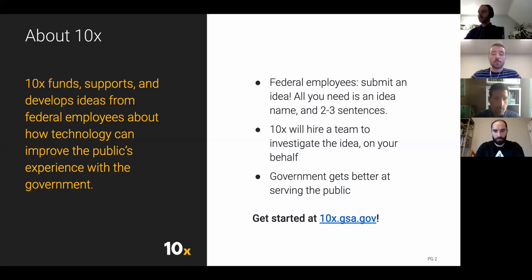The submission period for our next round of funding actually closes this Thursday night. So please submit your idea before 11:59 p.m. Eastern Time on Thursday. But hey, if you missed the deadline, submit your idea anyways, because we'll be doing another round of evaluations later on in the year, and your idea can be considered then.